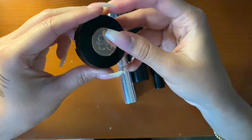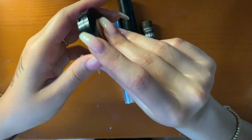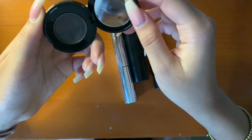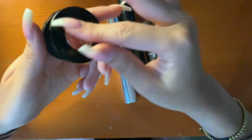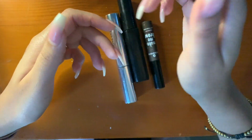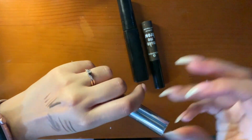And then this is the Anastasia Brow Powder Duo in Ebony. I think this is my first brow product. Yeah, I interchange what products I use depending on my mood. Or if I feel like I haven't used something in a long time, then I'll go into something else.